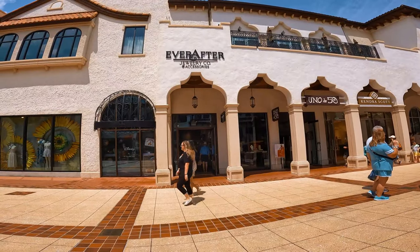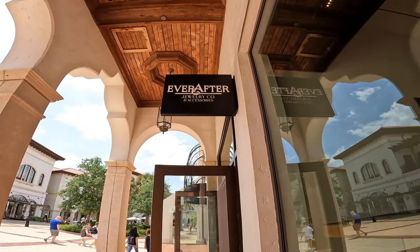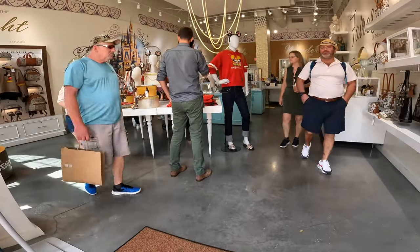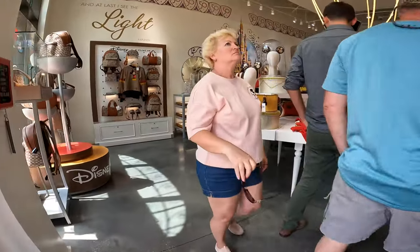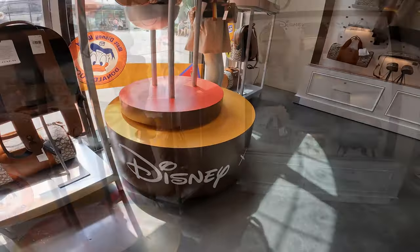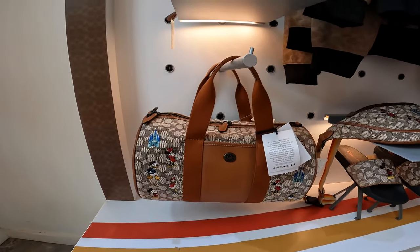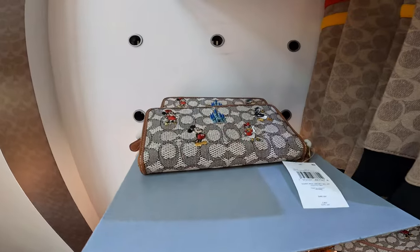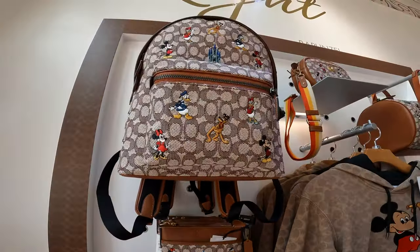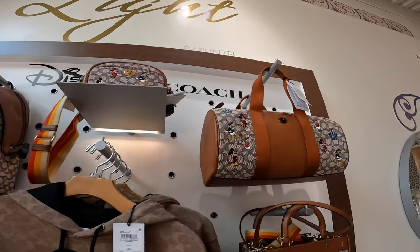And last but not least, the Disney theme store, Ever After Jewelry Company and Accessories. Add some sparkle to your day with Disney theme costume jewelry, accessories, and apparel, sure to enchant. Be a part of the 50th anniversary celebration at Disney Springs. Immerse yourself in fashion-forward pieces that add a little sparkle to your wardrobe.